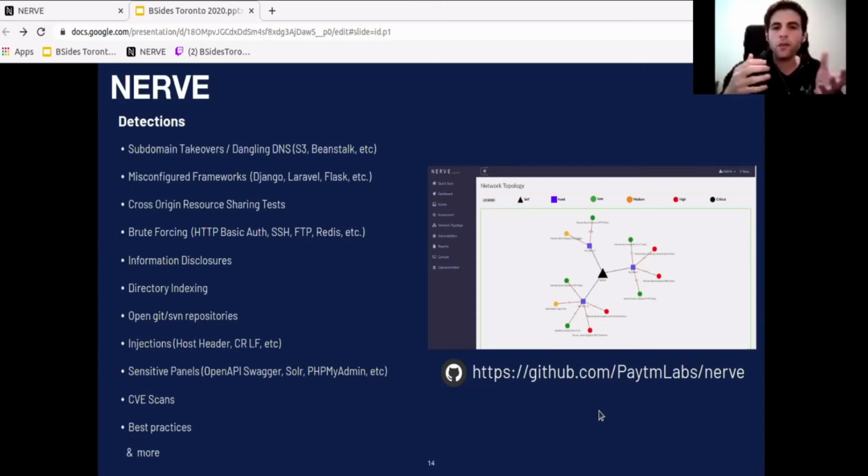Brute force, this is not new to anybody, but we can actually do brute force attacks with the list that you will provide us with, and I'll show you how it looks. A lot of information disclosure techniques for various technologies are built into this. There are a lot of signatures for sensitive panels in general, things that maybe shouldn't be exposed to the internet, or things that maybe you don't want certain IPs to reach if you're scanning internally, and certain best practices that we baked into the platform in general. There's more on the detection side. Feel free to check out the GitHub link for more information on the platform in general.